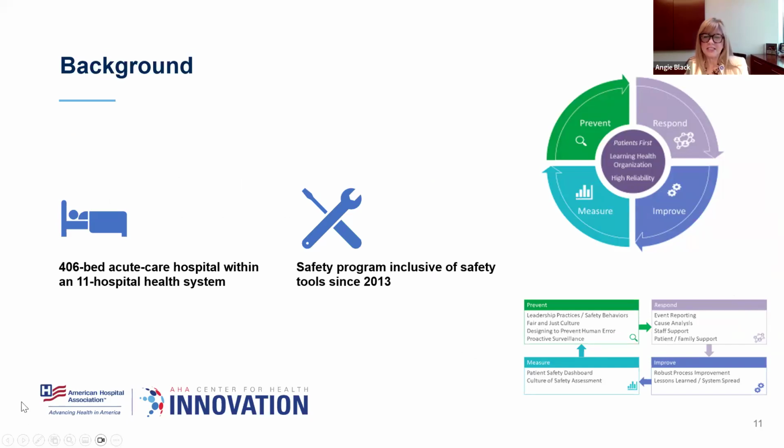So a little bit of background. Our organization is a 406-bed acute care hospital, and we are part of an 11-hospital health system here in the suburbs of Chicago. We are also a level 3 perinatal hospital caring for high-risk obstetric and neonatal patients with about 2,700 deliveries a year. We are also a comprehensive stroke center and a level 2 trauma center. We are a Magnet hospital and we're seeking our 4-3 designation. And our visit's actually coming up in just a few short weeks.